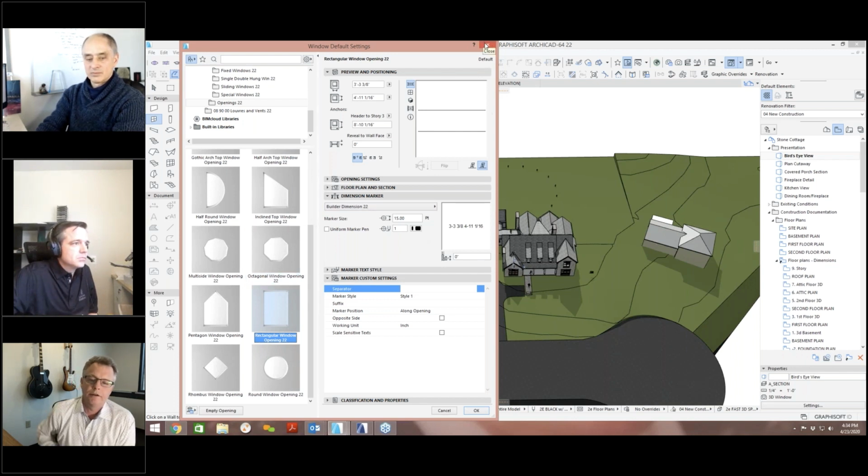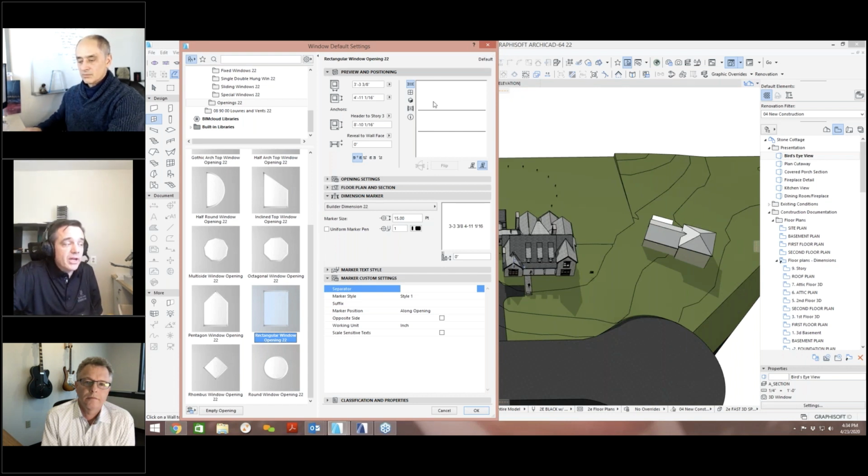And if you have a complex shape, obviously you might have to create a cutting plane and use the solid element operator in that case. But for the most part, we haven't had to do that with the windows that we've done so far.